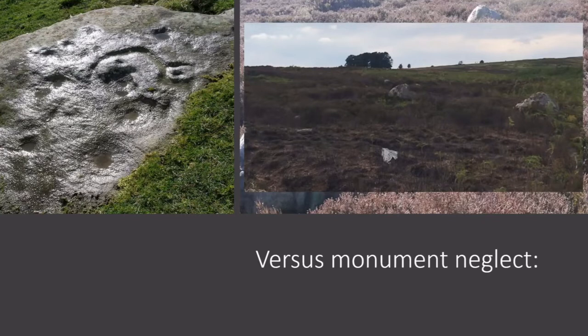However, you know, the stones are quite large. Some of them are up to 2 meters across. They are all between 0.5 and a meter high, and they are scheduled.